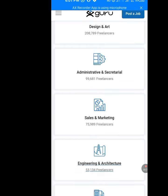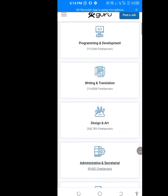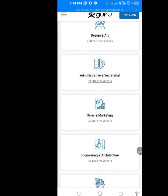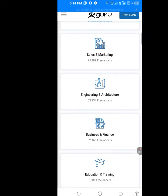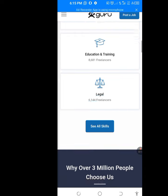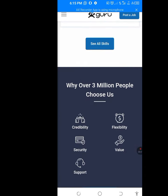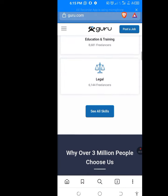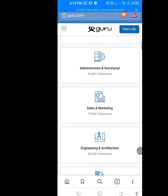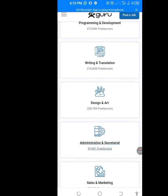Now the skills here are programming and development, writing and translation, design and art, administrative and secretarial, sales and marketing, engineering and architecture, business and finance, education and training, legal. You can tap on see all skills to see all the skills that are allowed to register in this guru.com.